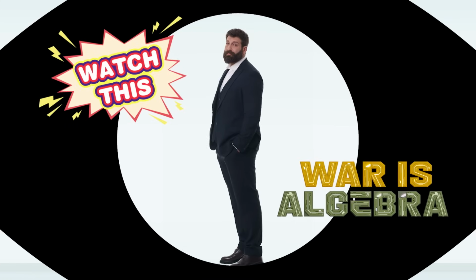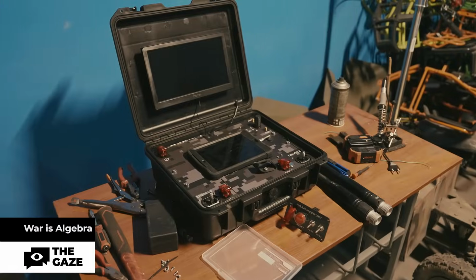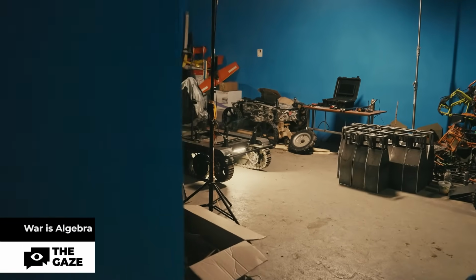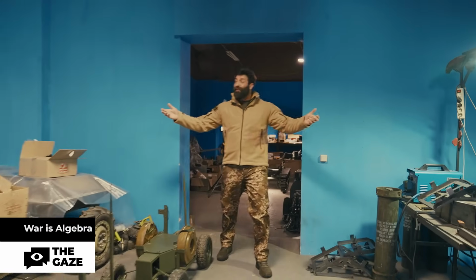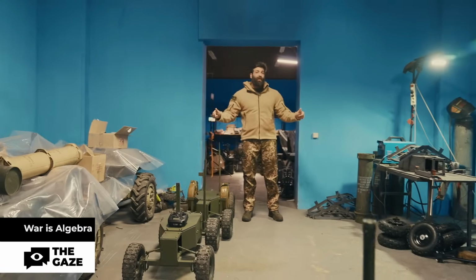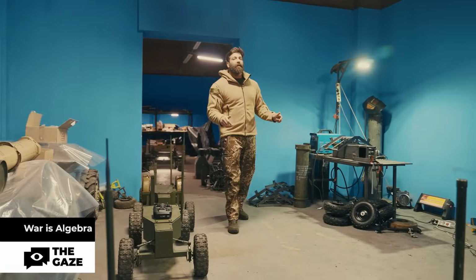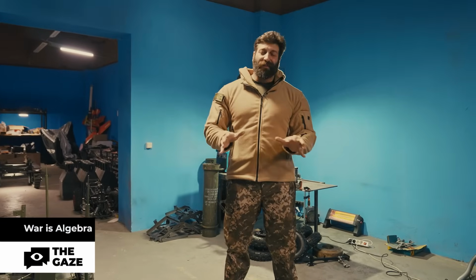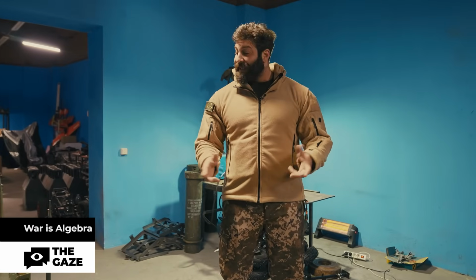Watch this! And this is the holy of the holies. This is where the military assistants are born, Sirko and its younger brother Taran. But I'll tell you about them later. For now, let's see how the UAVs are manufactured.